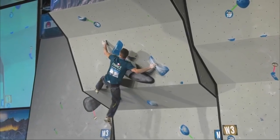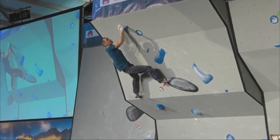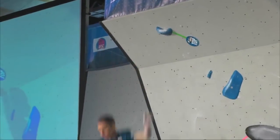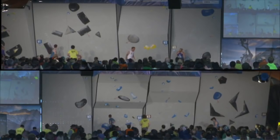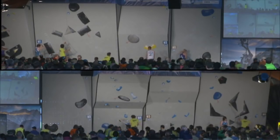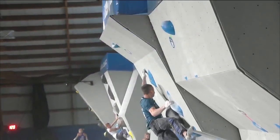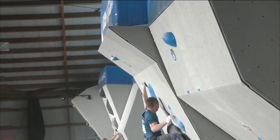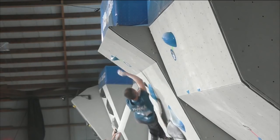At the same time, men's number 4, Jeremy Bondin finishing it off easy after getting the bottom sequence dialed, you could say, thinking off what is the easiest beta and doing it. We see him right now just doing the top of that boulder, which should be a formality, and it is.